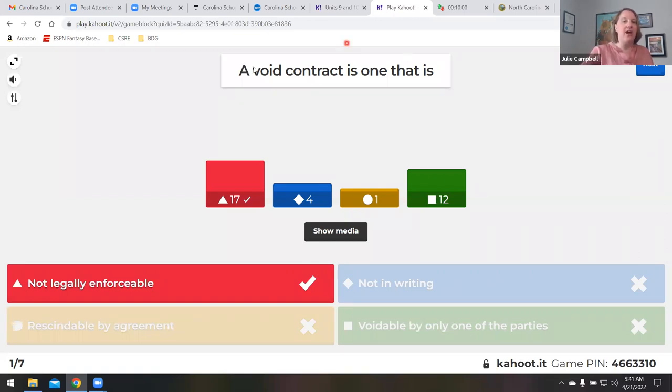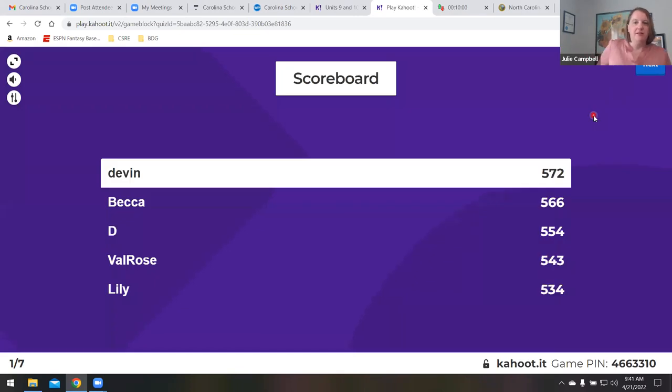A valid contract can become voidable by how many of the parties? Just by one. A valid contract becomes voidable by one of the parties. A void contract, you never had a contract to begin with. So let's see. Devin got it right the fastest, followed by Becca, then Dee, Val Rose, and Lily.